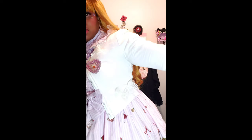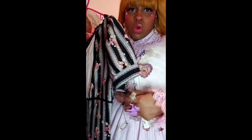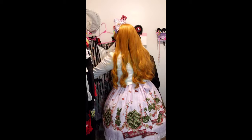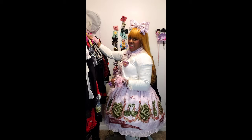This is one of the best modifications. If you have problems with sleeves not fitting your arms, because I have chunky arms, just take it to a seamstress and ask them to put in a little panel on your sleeve. It works. It helps. And it's underneath, you can't even see it. Love it. Love that. Guess what's next?